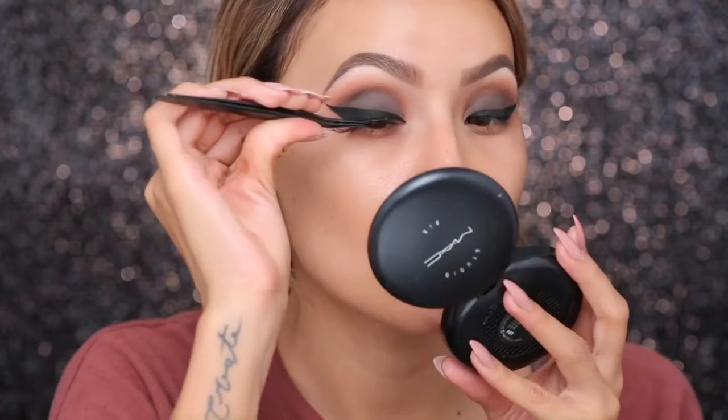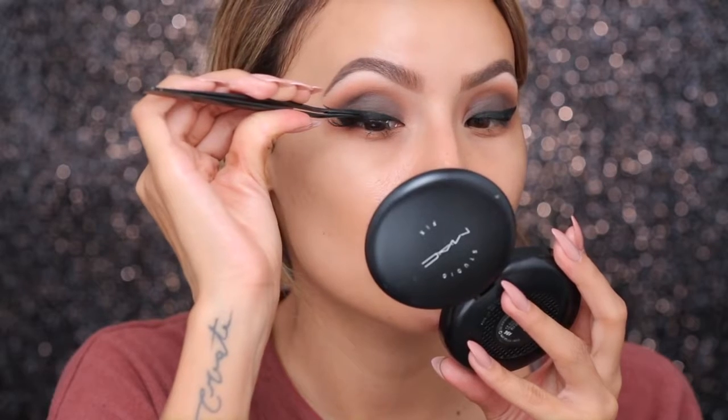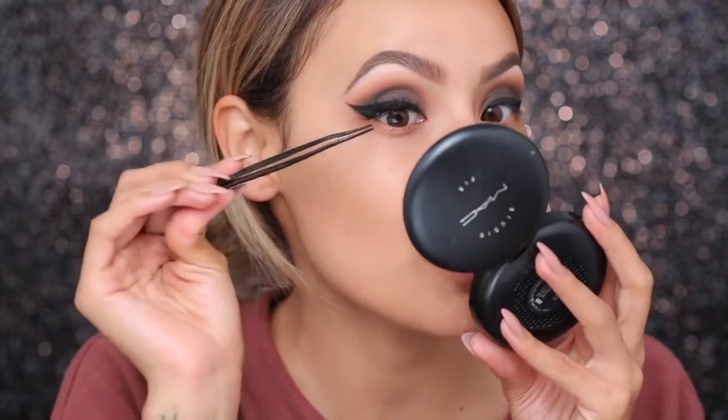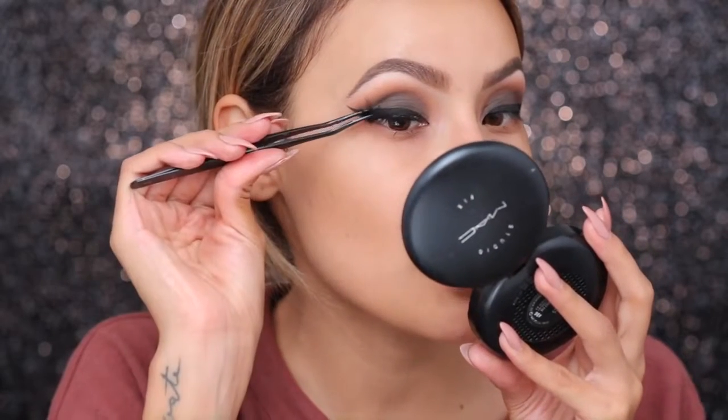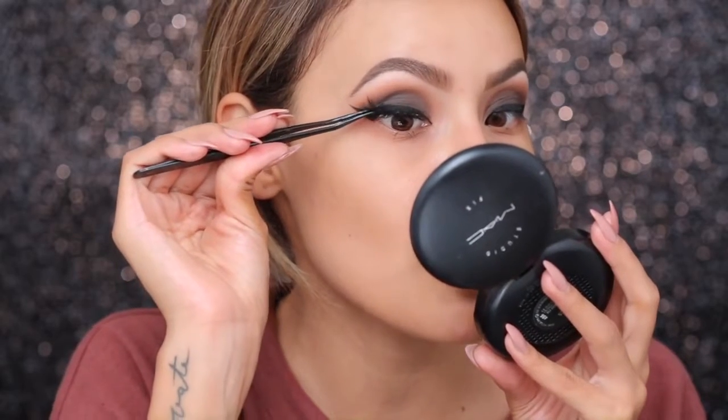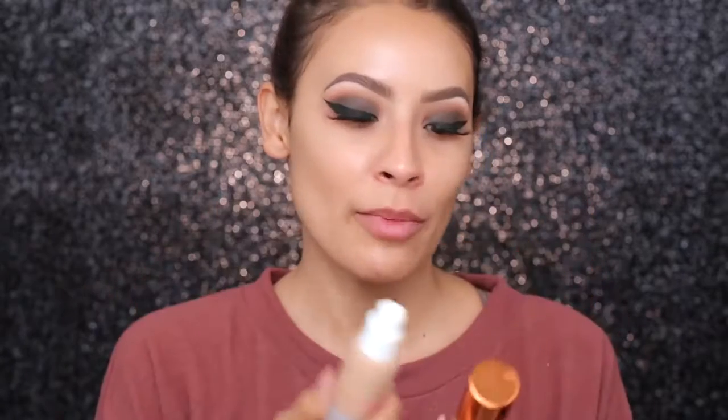So now I'm gonna go ahead and put on some lashes. These are in the style Kate by Lash Boss. These little tools that I'm using are MAC Cosmetics. A lot of different companies make them. I have one from Tarte as well. They're kind of like tweezers, but they're specifically for eyelashes, and it makes it a little bit easier to put them on. So before I finish off my eyes, I'm gonna do my foundation, my face makeup.